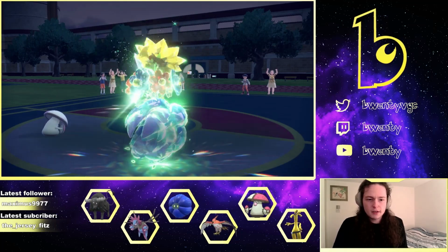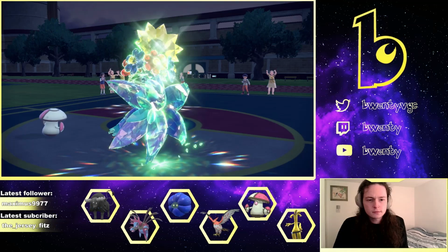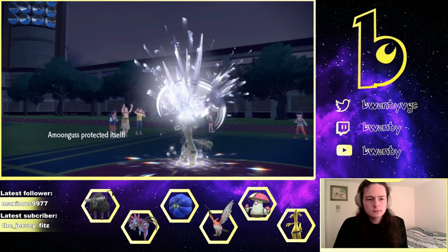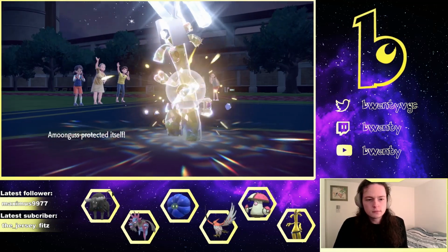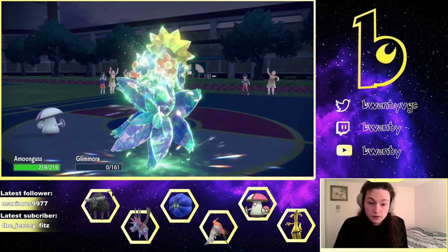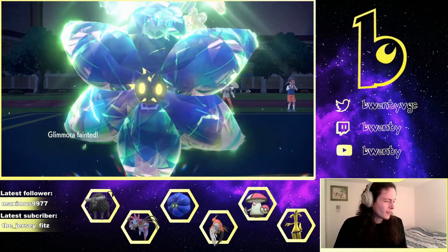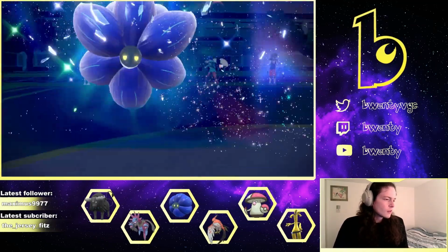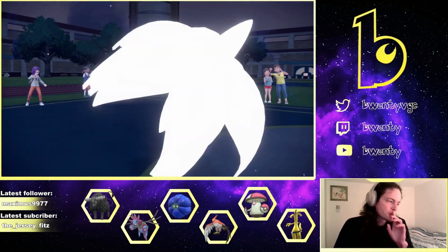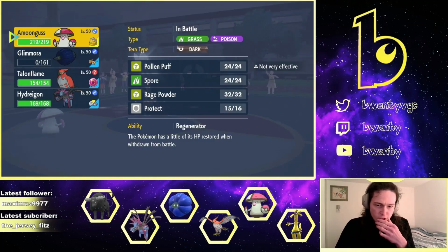I am getting Make It Rain here. That still kills? Oh, okay. I didn't realize Glimmora didn't tank that. I thought it would have. Okay, knowing that Glimmora doesn't tank that, I just shouldn't have used my Terra there, because if I could have got Steel Hydreigon in here, I would have been in really good shape.